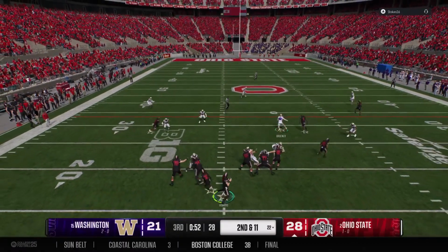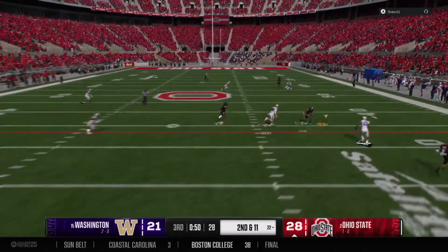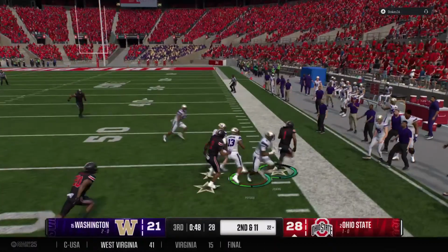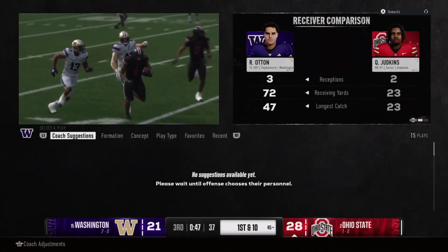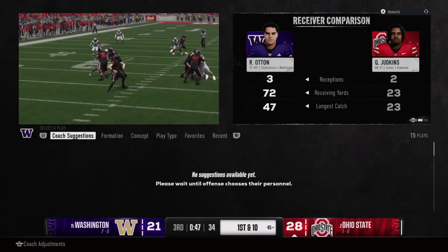Back to throw. It's Howard. He lets it go. Finds a man downfield. That's a big gain to the right. And a big gain before he goes out of bounds. The offense keeps churning, gets a fresh set of downs.